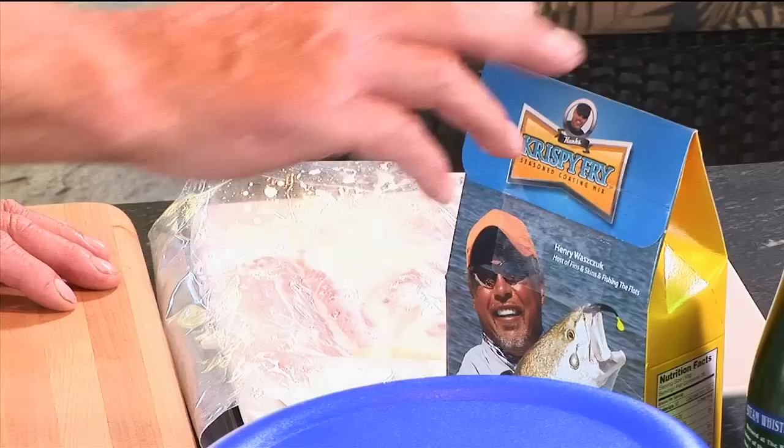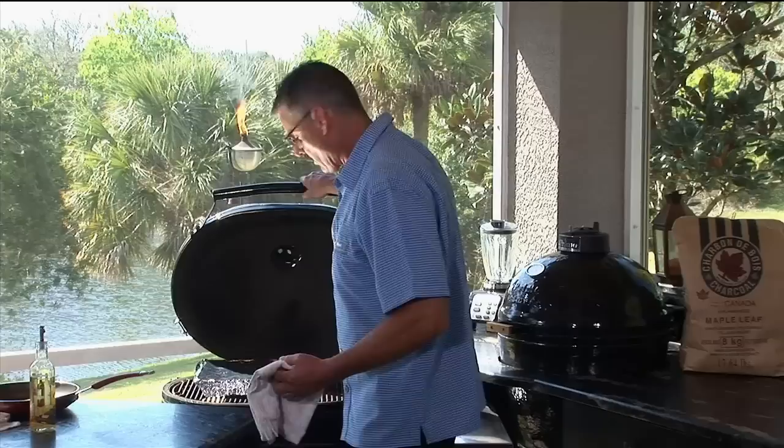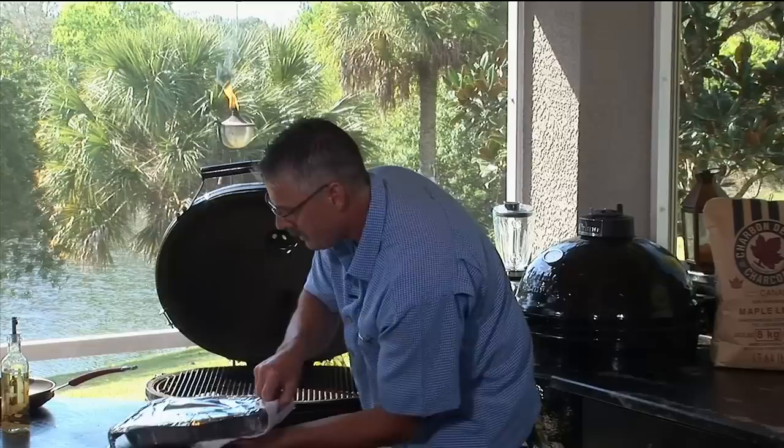Today we're cooking crispy fry and baked beans. We're going to use some sea trout, and I think I'm going to take the baked beans off. I've had them going for a while. Oh, they look really good, and they're really hot. So let's take them off, and then we'll get going on the fish.